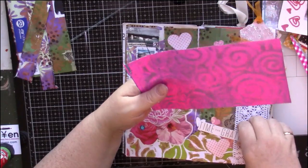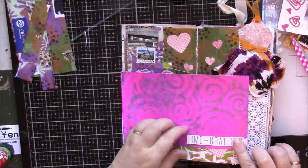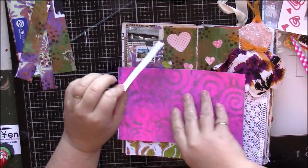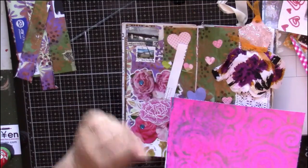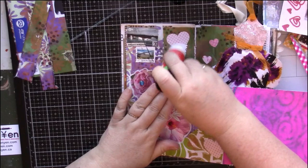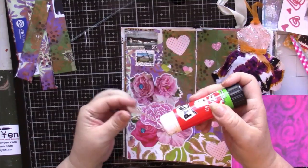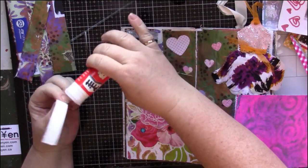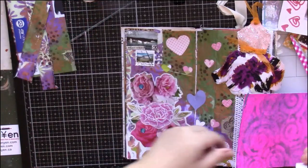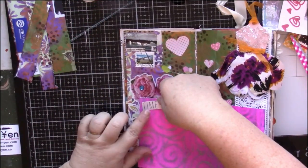Okay, now I think I'm going to give this a border. That looks fantastic. I love that. And that was just the zing that this needed. Okay, so let's give it a little border.